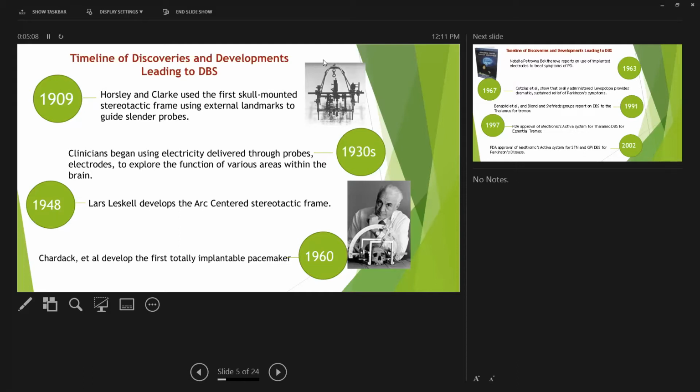Then in 1948 along came this guy, Lars Leksell, and he developed the arc-centered stereotactic frame, which you see in his picture. That frame allowed much more precise targeting for neurologic procedures. He was able to attach an X-ray tube to his frame and target very specific areas. Basically it was the precursor to the gamma knife, which is still used to perform different ablative surgeries for Parkinson's disease.